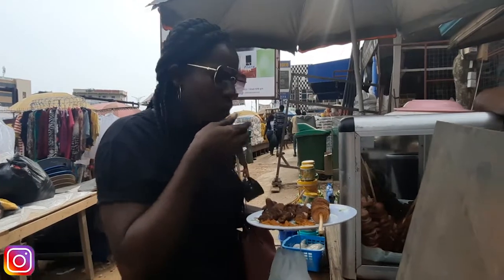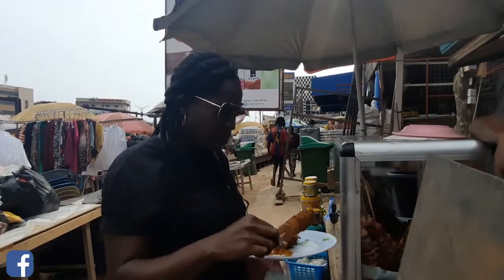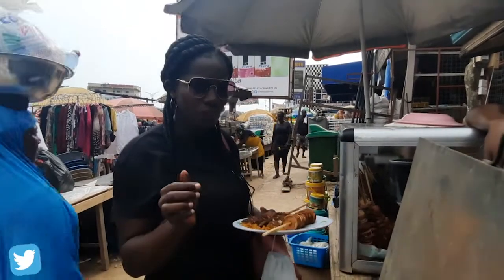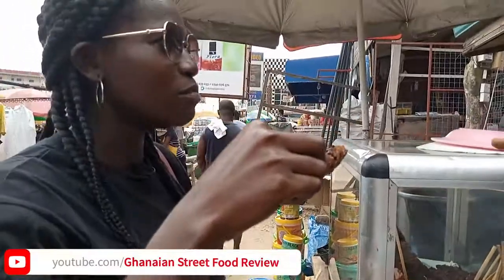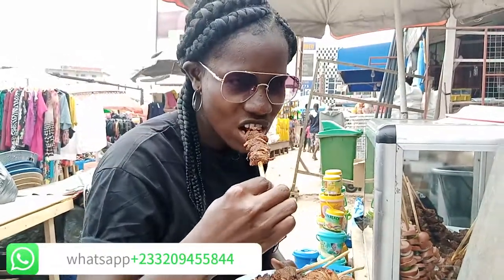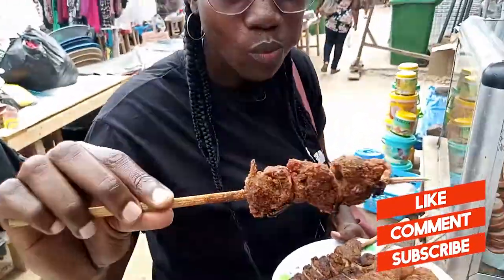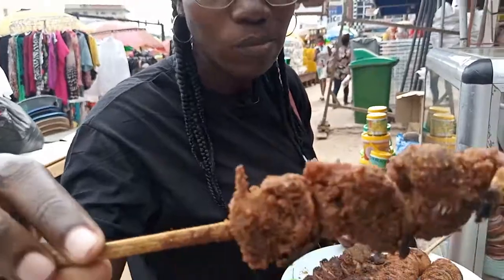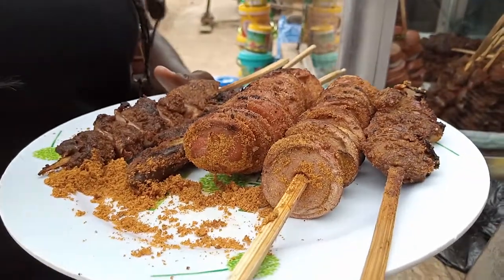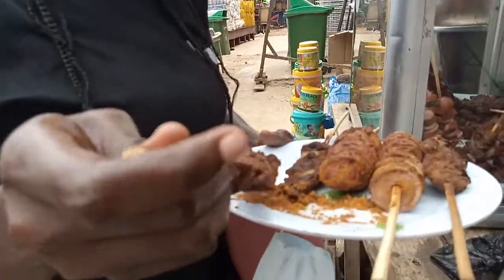Wow, it's really hot because we took it from the grill. It's just ready and then we added this. Yes, so this is the sausage. The pepper is not going. The spices you use, everything is just absorbed into the sausage. I need the goat meat.